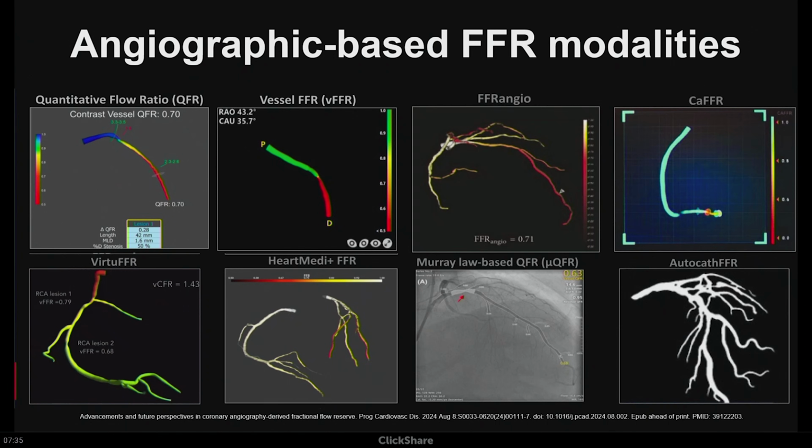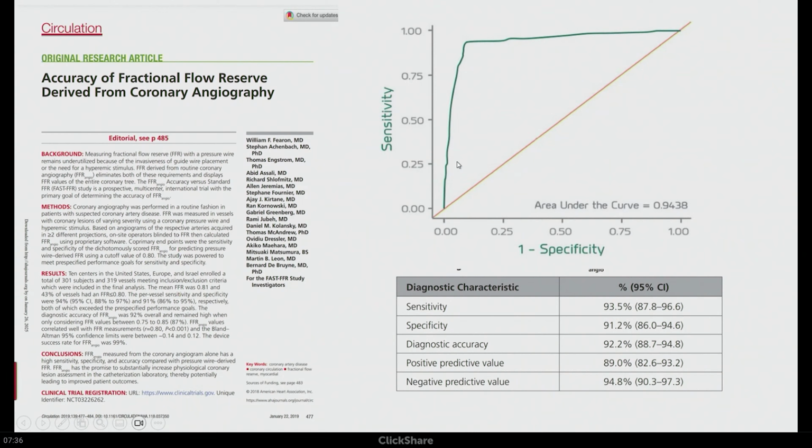These are all the technologies that are either available, in research, or in the pipeline. Again, I'm showing you one that we have clinically available. There are all these technologies out there around the globe of how to estimate angiographic FFR using novel computational methods that integrate some degree of AI and flow measurements. The one that we use clinically in our hospital, because it's FDA cleared, because it was shown to be accurate enough, is FFR angio.